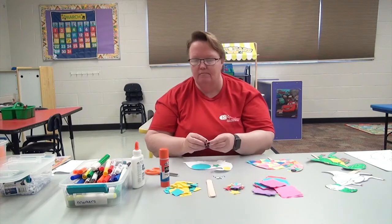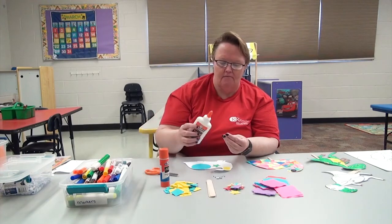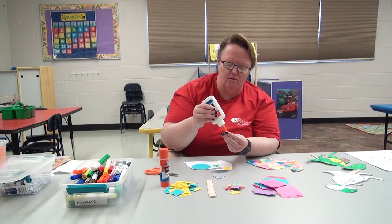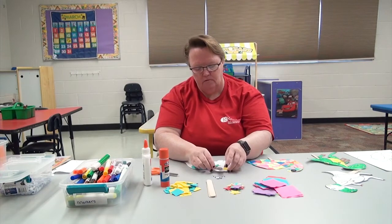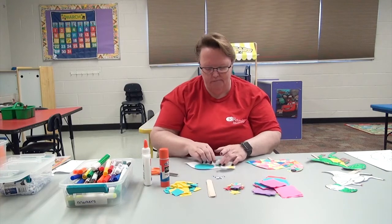Okay, now dinosaur needs to have eyes, so I've got some googly eyes. I've also used buttons. I've also used pom-poms, whatever you want to do for an eye. Maybe you just draw your eye on there. Whatever you want to do. Put a little eye on him. Oh yeah, Betty is a girl, I forgot. Sorry, Betty, I'm calling you a guy.